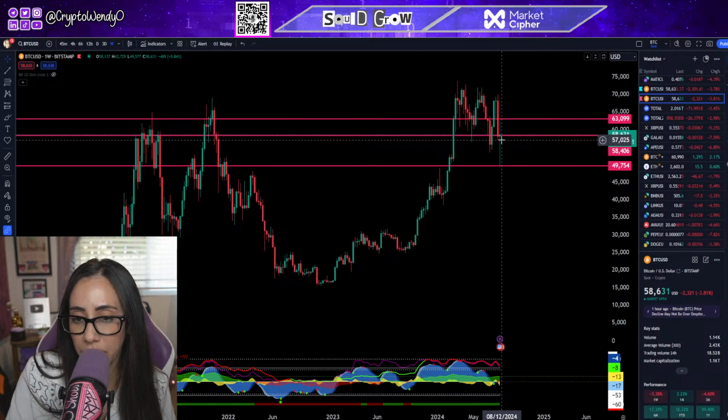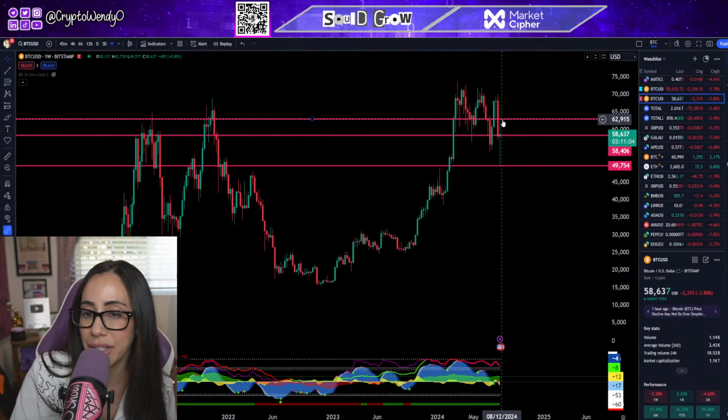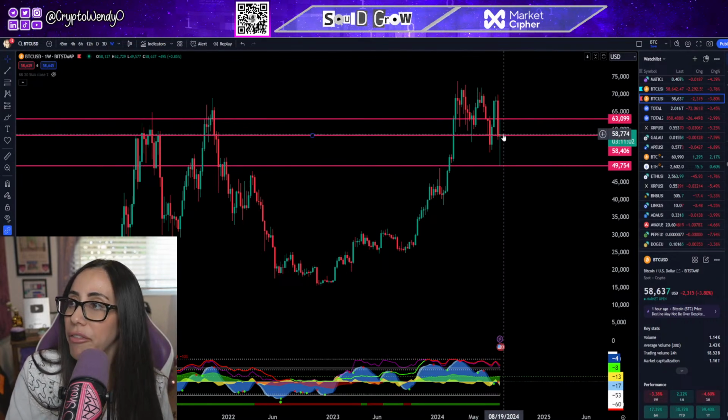So this is a really ugly weekly candle. The reason why it's ugly is we had a lot of volatility. We had a swing wick low to 49,000, swing wick high to 63,000. We've really been consolidating at about $58,000.